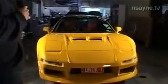So why a wide body NSX? Why not? It seems to be the answer for everyone. Why not? So that's what I like. It's like they're not afraid to do it. They just do it. So I noticed you've got the bonnet scoop at the front.